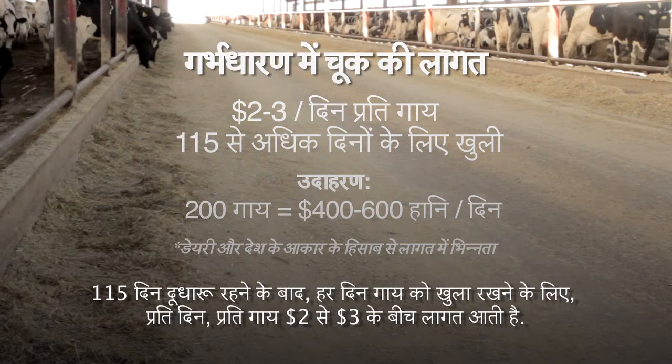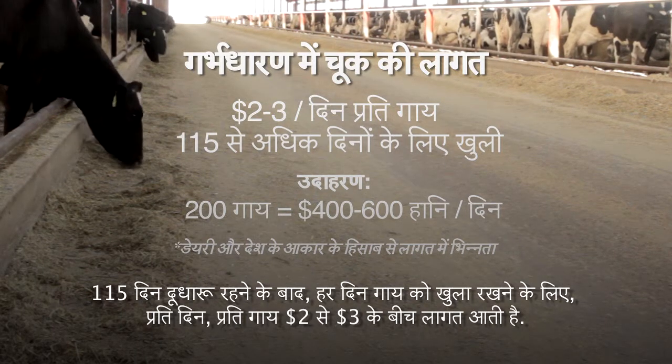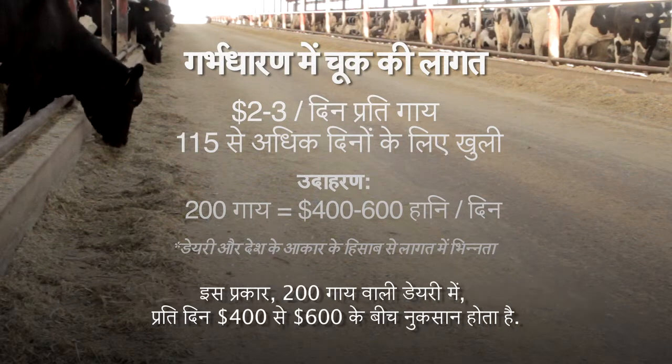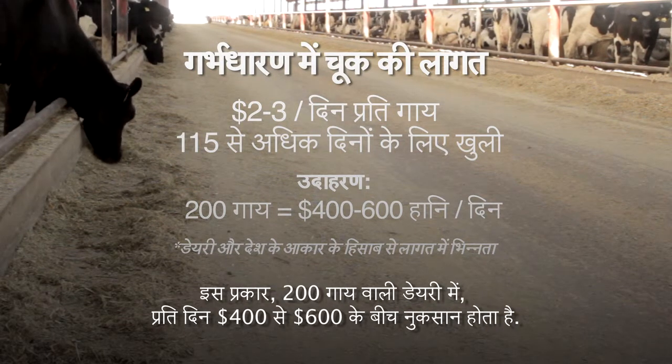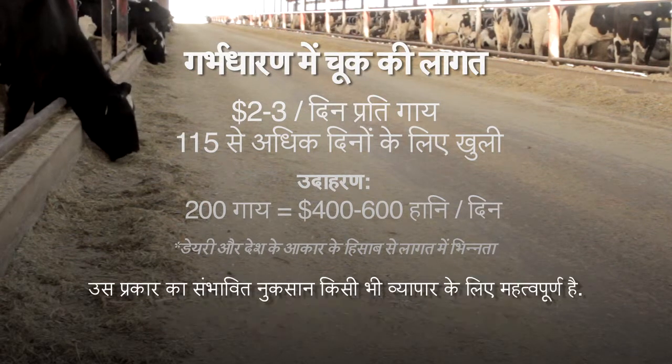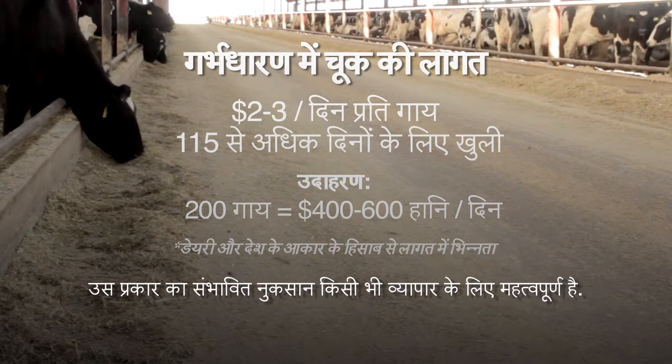For every day a cow remains open after 115 days in milk, it costs between $2 and $3 per cow per day. So on a 200 cow dairy, that's a loss of between $400 and $600 per day. That kind of potential loss is significant to the bottom line in any business.